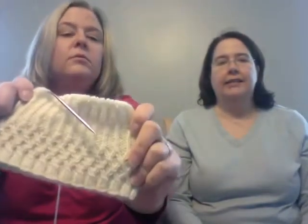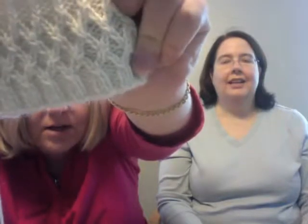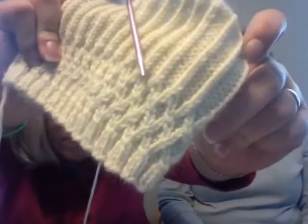I also have the Claudia hat for my brother. Ooh, I'm curious to see that. Oh, it's upside down. That's nice. And here, let's see. Yeah, that's a good picture of the lattice work. Yeah, it looks nice. And then it just goes into 2x1 ribbing through the back loop. Actually, yeah, here you go, sorry.